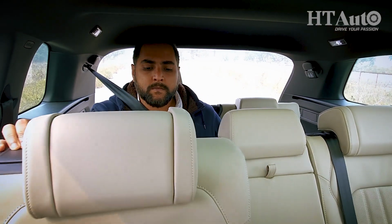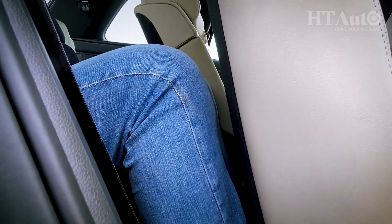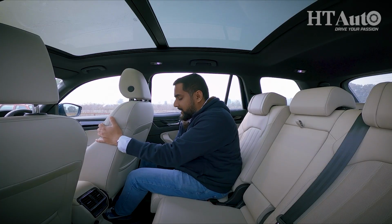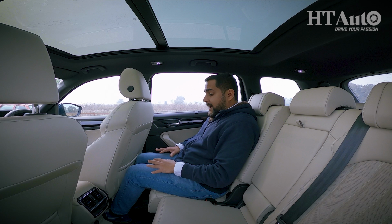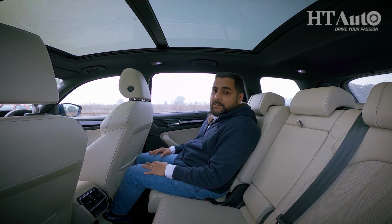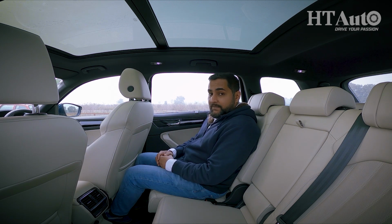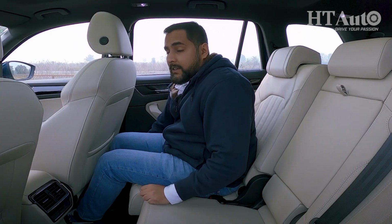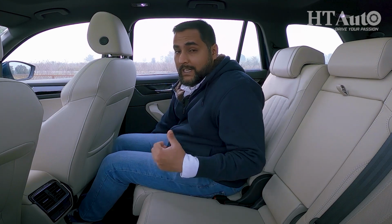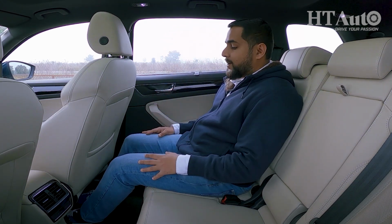Now, best place perhaps to plonk your kids, but if they are grumbling a little too much, you can push forward the second row seats a little bit. Now that I have done this, I still find that there is a decent amount of space for my knee, my legs, and I'm relatively comfortable in the second seat. Of course, if there are no passengers at the rear seats, it's only luggage, then you can push this seat all the way back and there is a whole lot of space.